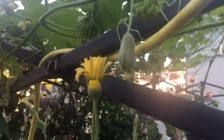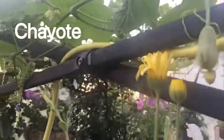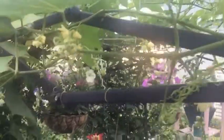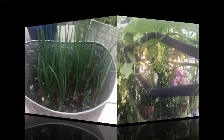So here we are in the trellis. You can see a sayote hanging, and there's a lot of flowers popping up, lots of small teeny tiny sayote, and this trellis is acting as our shade during the day, the whole summer.